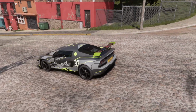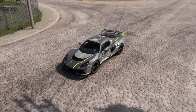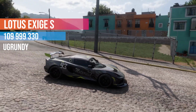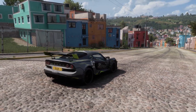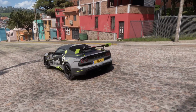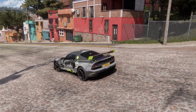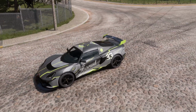Alright, here's the Lotus. This is the Lotus Exige S from 2012, I think is what my notes say. The share code for the tune that is on it will be up on the screen now if you want to check it out, and the tuner's name will also be on the screen. This thing handled really well in the summer season, so I'm interested to see how it's going to do here. You can see it definitely has off-road tires on it. It's so cool to be able to go onto cars like this. So let's jump into the race and we'll see what it can do.